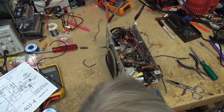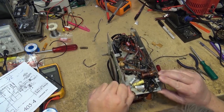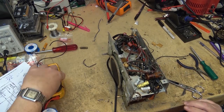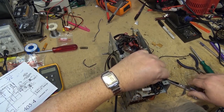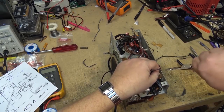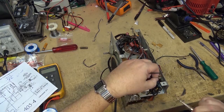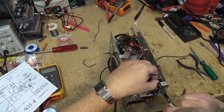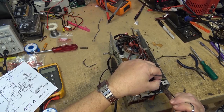Okay, that one's done. I've got to do the other one here. This wire here goes from the other side of this coil down to the tube. It's going right down to there.